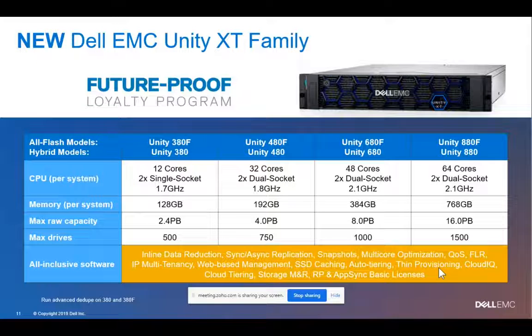Now, in terms of processing, you're talking about the Unity XT, the differences you'll notice in terms of the different ranges, in terms of the cores that the system can support. For the 380, you're talking about a maximum of 12 cores that can be supported on the system. For the 480, we're talking about 32 cores, 680, 48 cores, and then lastly, the 880, which can support up to 64 cores. Another key difference in terms of memory, you'll see, is 128, 192, 384, and 768, depending on which platform you're looking at.